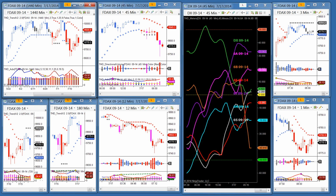The ADX is not telling us at all, okay, what to expect. Now, we did have a magenta peak over here on the 180. It has completed the retracement, and the ATR is actually holding it up as it stands right now.